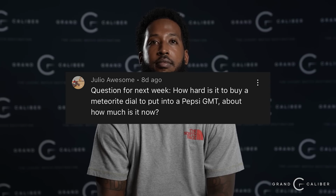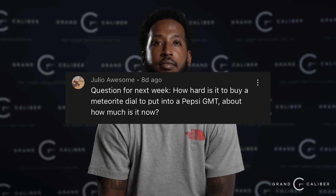Julio Awesome says, question for next week. How hard is it to buy a meteorite dial to put in a Pepsi GMT, and about how much is it now? All I can say is good luck. I mean, they use an actual piece from a meteorite, you know, that came from space. So there's been rumors of Rolex actually running out of meteorite. So chances of you finding a loose dial is slim to none.